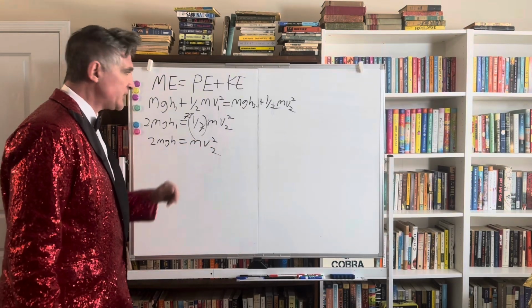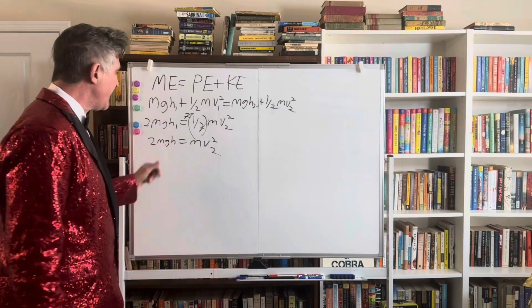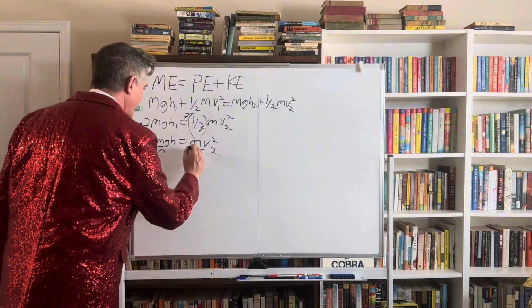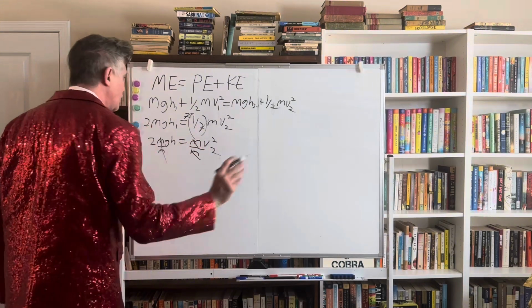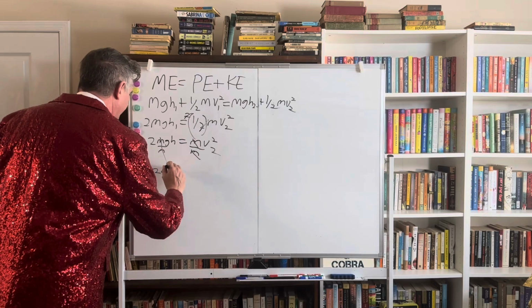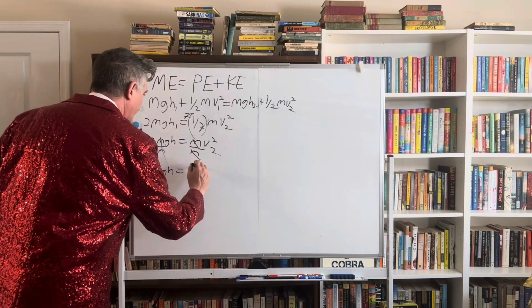Man, we're getting close to isolating that v. Can we get rid of the m's? Yeah, we can. They're being multiplied. Let's divide them. So here we go. Both m's gone. Let's clean this up again. What are we left with? Well, we're left with 2 times gravity times height, and that is going to be equal to velocity squared.